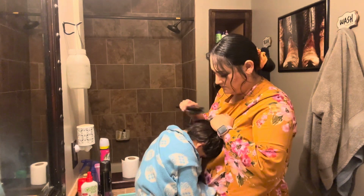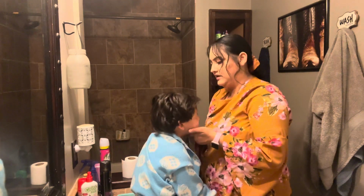So I brush his hair first, and once he starts feeling those tugs, you guys, that's it. He is not going to let me brush his hair after that, and he would prefer just to go to school with crazy hair than brush his hair. So that's why I had to be very careful with him.